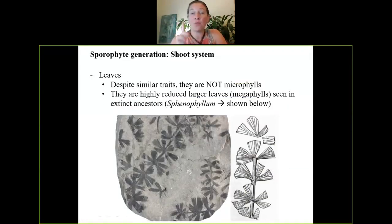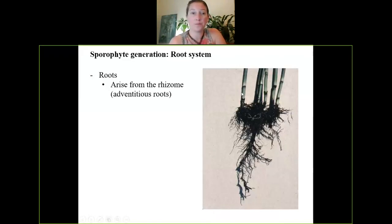And even though they only have one vein, I want to point out they are still considered megaphylls because they came from leaves that had many. They basically were. Just trust me. You don't need to know these details, but just trust me. They are megaphylls. The only living plants that have microphylls, one vein microphylls, are the lycopods. Just want to clear that up there.